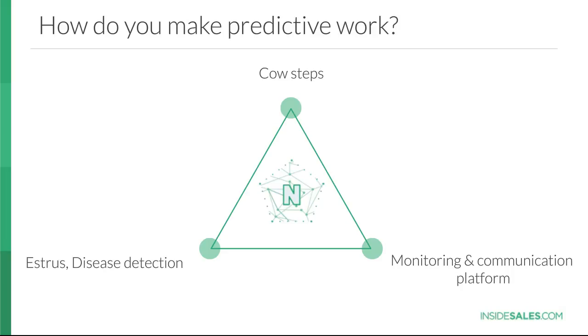So in the cow study we just talked about, how do they make predictive work? So they had data, but they needed a particular type of data. They probably had data on weather patterns, on the age of the cow, the health of the cows, the weight of the cows, the size of the farm, the number of people working there. Turned out what really, really mattered was the steps the cow was taking.